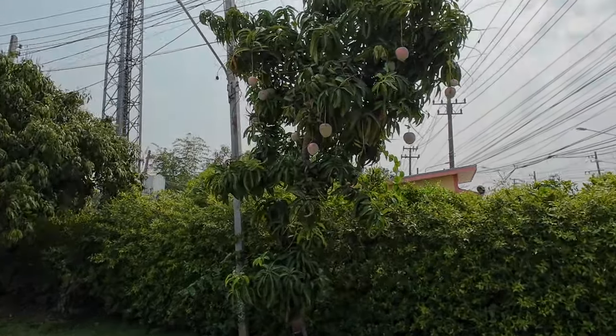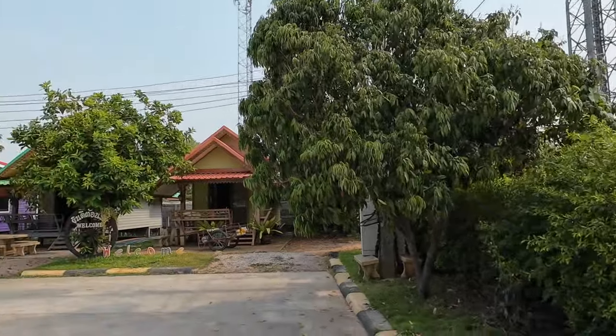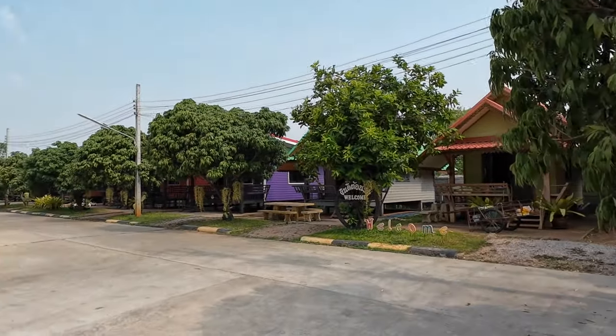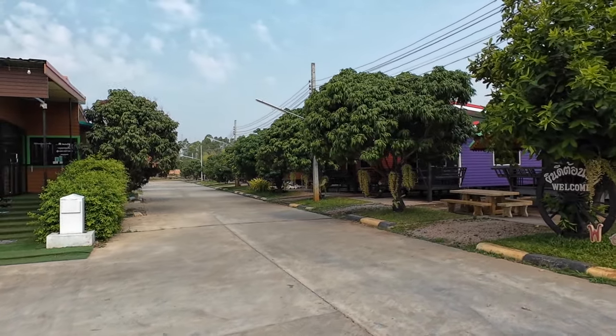Did a little bit of exploring yesterday. Thot Phanom is a fun little place. I guess it's not little, it's a pretty big town, right on the river, just south from Nakhon Phanom.